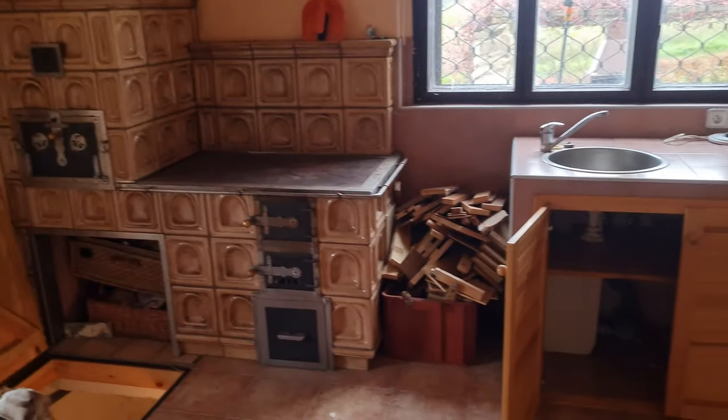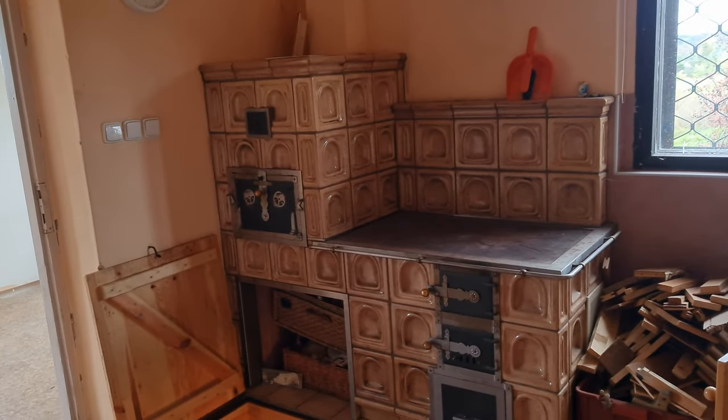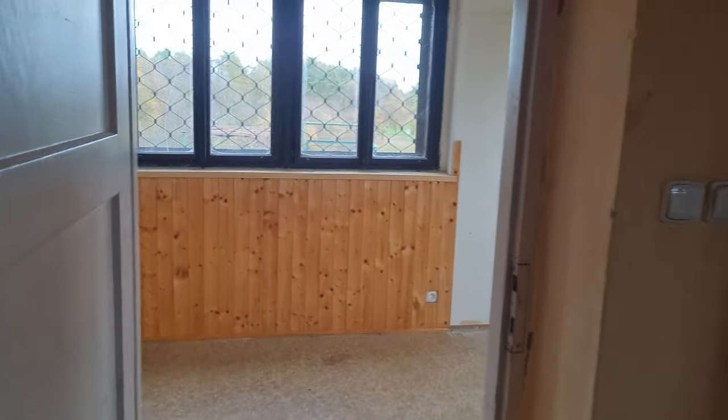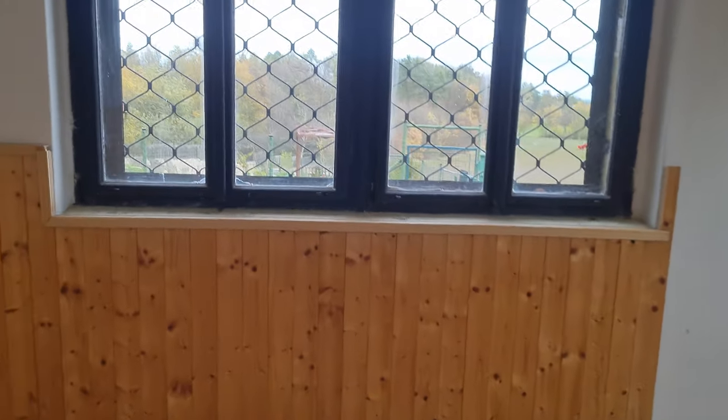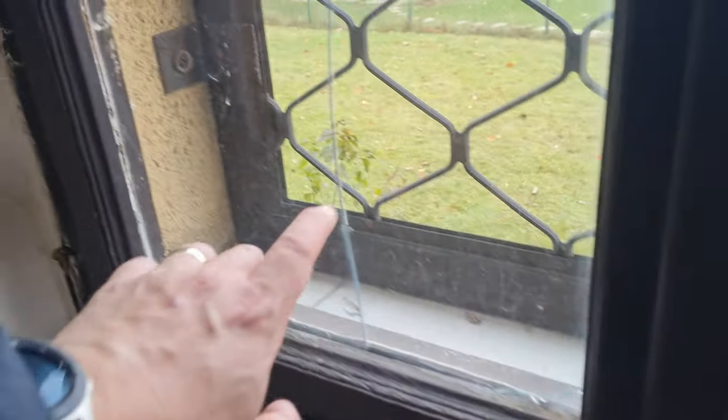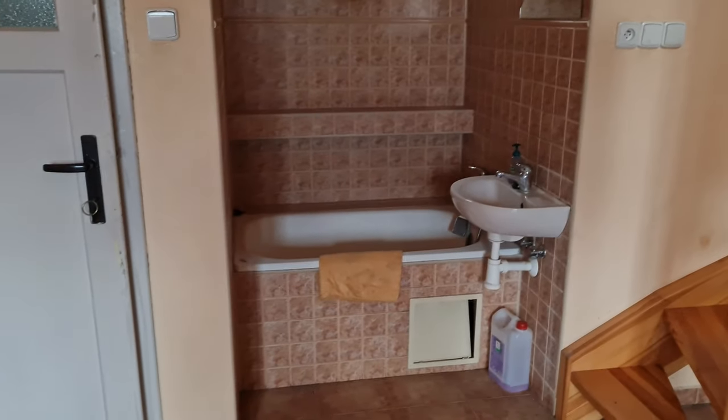Yeah, but there is a problem. The heat from it is not able to heat up the whole house because of these old windows. They are over 60 years old. They are basically done, so they need to be changed. And so that's one problem. And the second problem is this.